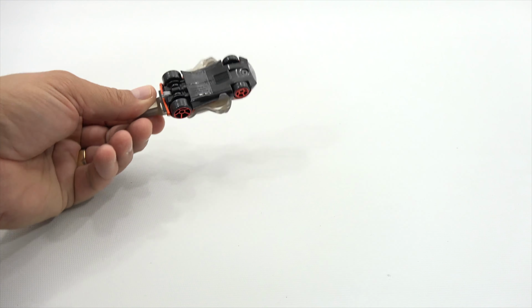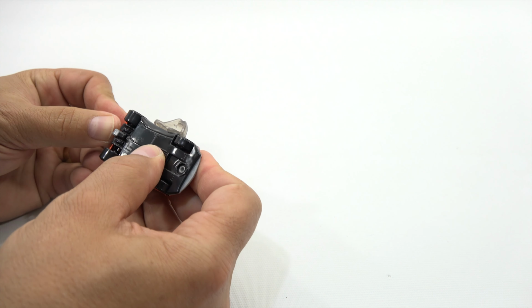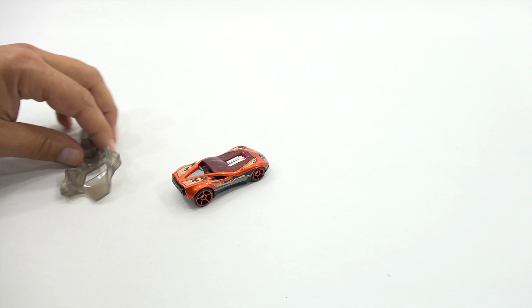It's got like a nice little handle off the back. There's even this little extra piece of plastic back here. I don't know if that does anything. It doesn't look like it. But it adds more detail and character, I guess, to the vehicle itself.